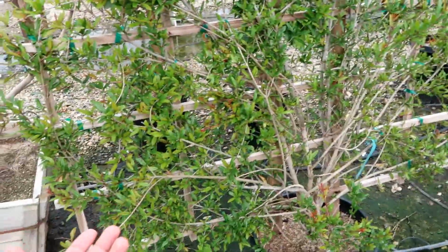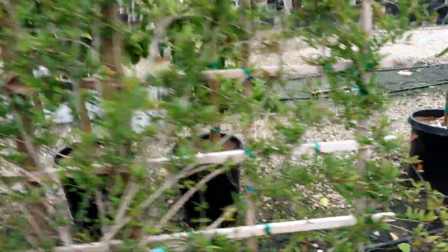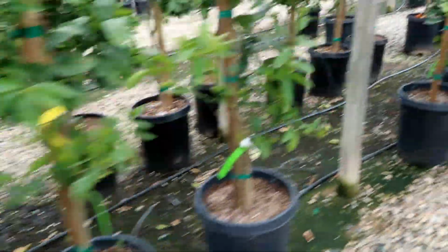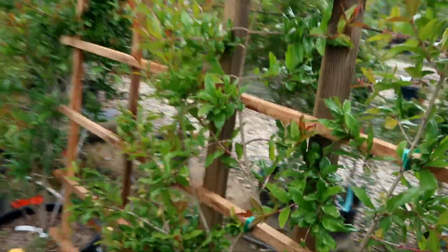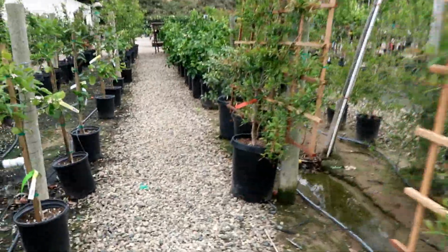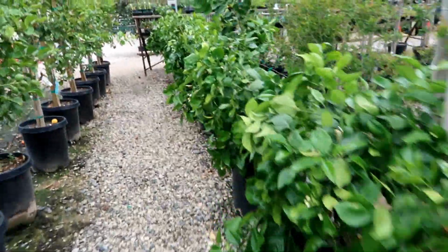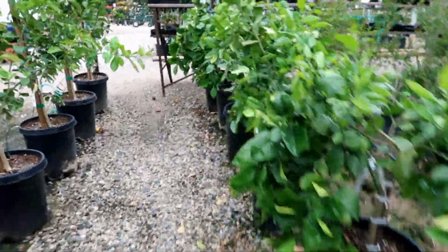Look at this, a pomegranate Aspiller, just like the one I'm growing at home that I decided to put in the ground. Isn't that amazing, guys? Here's another one. It's a bush, and here's another one. Some kumquats. Some amazing citrus.